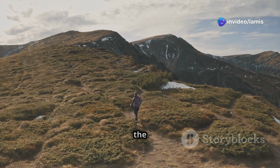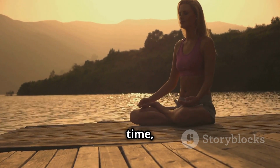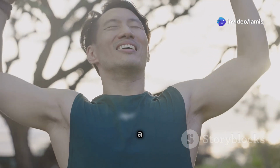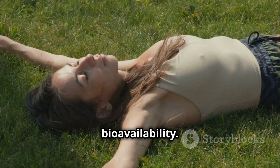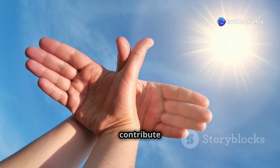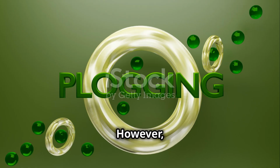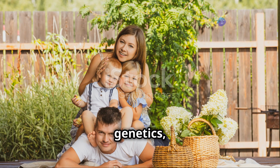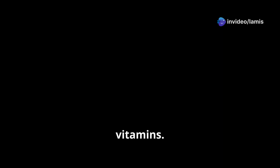Additionally, D3 seems to stay in the body longer than D2. This means D3 stays in your system for a longer time, potentially providing extended benefits. This characteristic also makes D3 more efficient at fixing a vitamin D deficiency. Another advantage of D3 is its higher bioavailability. Our bodies can absorb and use D3 more efficiently than D2. This difference in absorption could contribute to the observed difference in their effectiveness at raising and maintaining vitamin D levels. However, it's crucial to remember that individual responses to D2 and D3 can vary. Factors such as genetics, age, health conditions, and dietary habits can influence how our bodies process and utilize these vitamins.